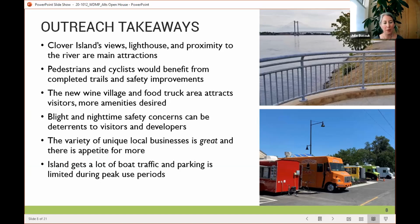Finally, just remember parking. This area gets a lot of boat traffic and can be very busy on those peak weekends in the summer. Let's make sure that when we're thinking about future uses and adding demand to the area that we ensure that there's adequate parking so people can enjoy all those amenities that we hope evolve in this zone. Take it away, Beth.